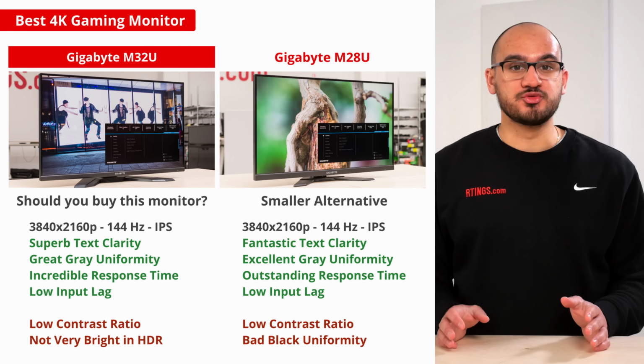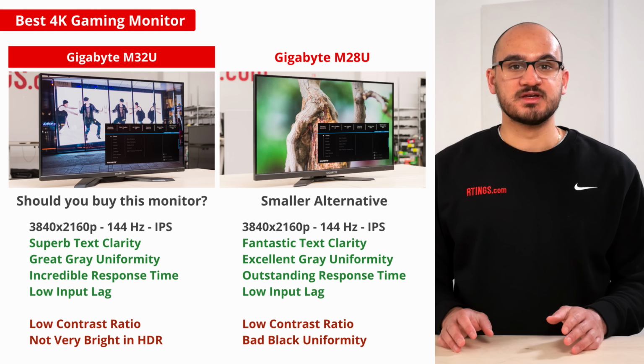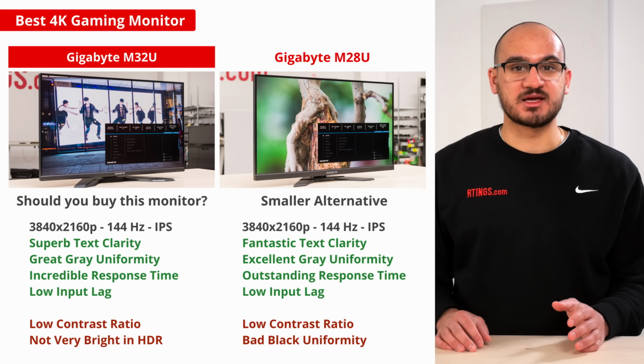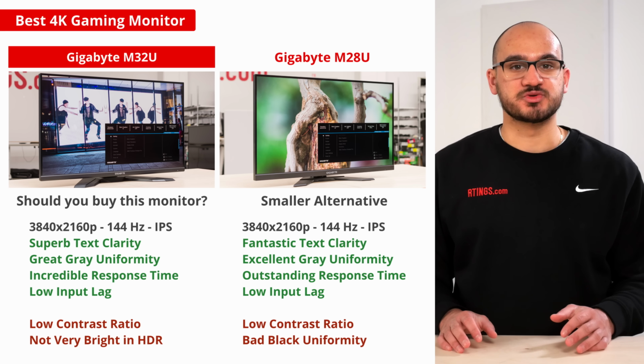If you find the 32-inch screen too big, then look into the Gigabyte M28U. It's very similar to the larger M32U, with the main difference being that it has worse ergonomics as you can't swivel it. It also has a worse response time at 60 Hz, but it still delivers the same excellent overall gaming performance, just on a smaller screen.